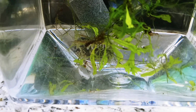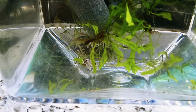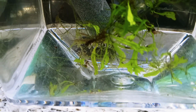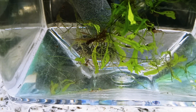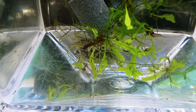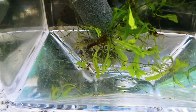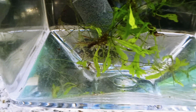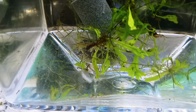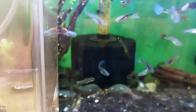So I'm going to give them 2 days before I start feeding them, because upon being hatched, they'll have a yolk sac to feed on until that is absorbed. Takes about 2 days as far as I know. And we'll start feeding them Hikari first bites.